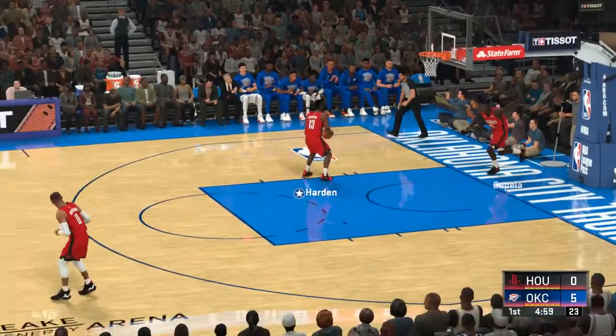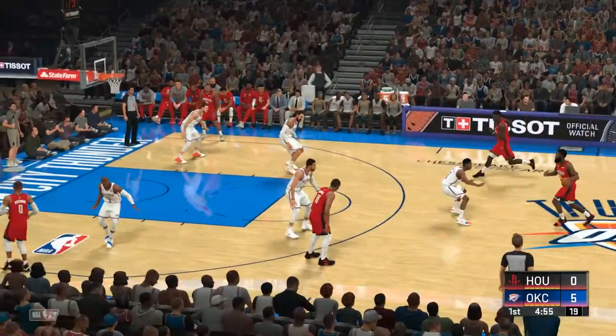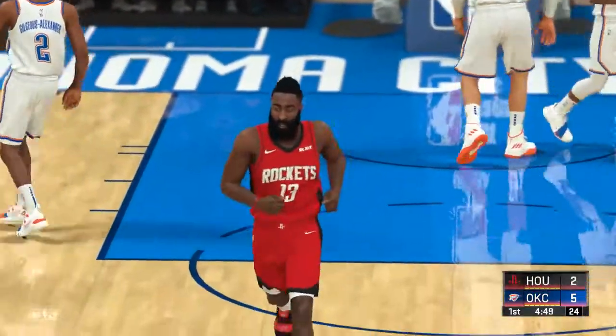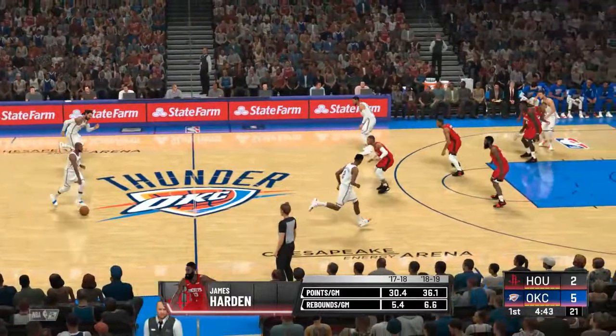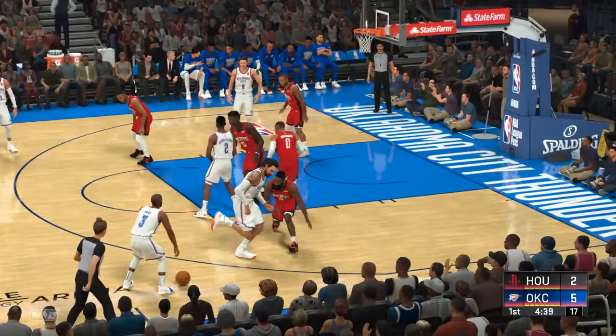Adams just continuing to grind it out. Outstanding staying after that possession. And then he grabs a second chance deuce. Now here's Harden. And he comes up with the deuce. And hitting the mid-range jumper here early gives the defense just another thing to think about. Yeah, he's got to be a little bit more on their radar after knocking down something like that.